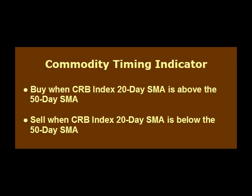Today we are going to focus on commodity stocks. Chuck, I know that commodity stocks comprise a large percentage of your current trading portfolios. Can you tell us what indicator you used that led to the heavy weighting of commodity stocks in your portfolio?